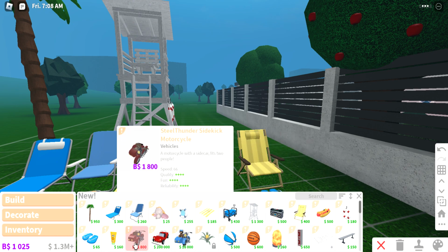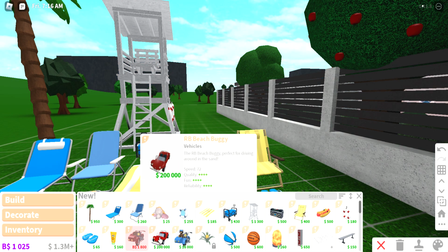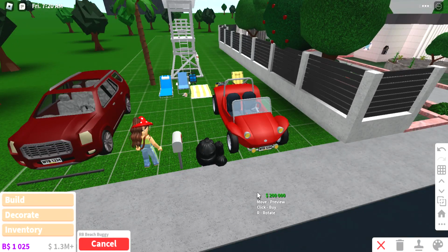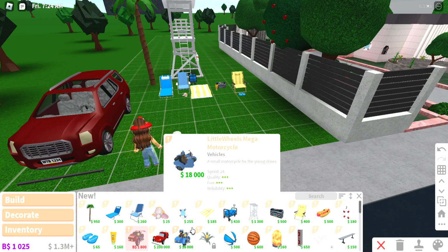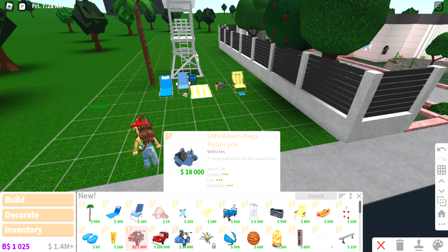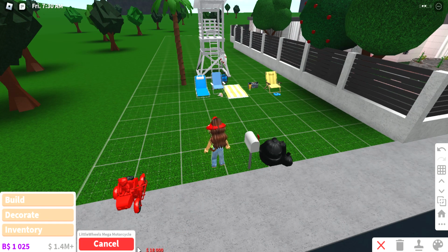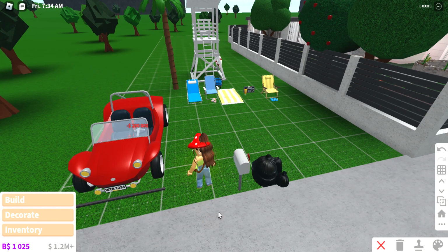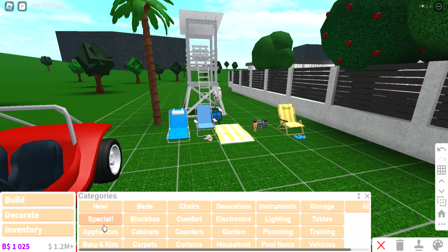Oh my god, there's a motor bicycle with a little sidekick. That makes me kind of sad because I'm too poor. Okay. RB beach buggy. Oh my god. I really need to place that. What's the speed? 72? Heck yeah, I need to replace it. You're going. That's sad. I was like, at least I can actually afford a motorcycle. Yeah, I need that. I just wasted $200,000, but it wasn't really a waste because I needed it.